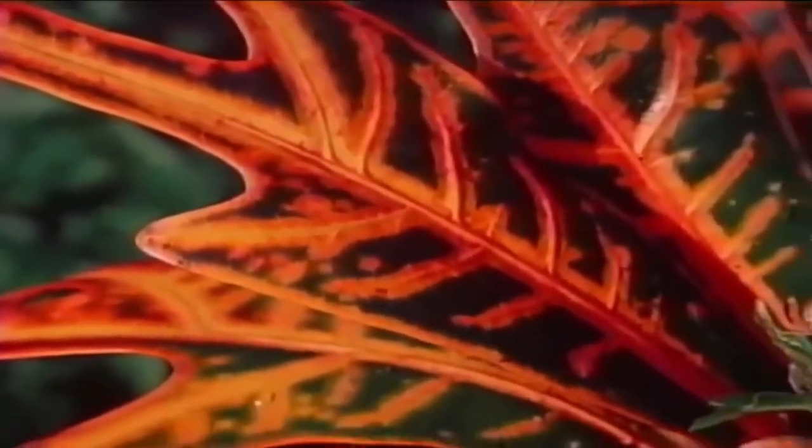Most plants fall victim to animals, their leaves assaulted by browsers. But despite their placid appearance, plants are far from defenseless. To protect themselves from hordes of munching jaws, plants lace their leaves with toxins.